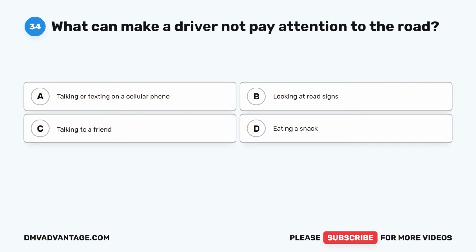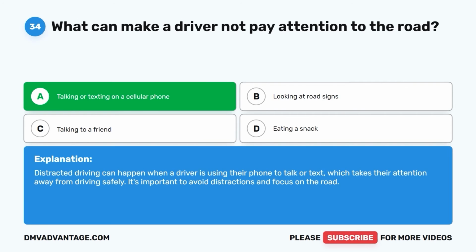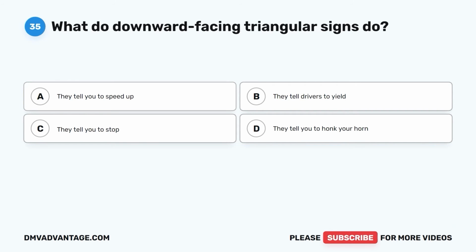B. Looking at road signs. C. Talking to a friend. D. Eating a snack. The correct answer is A. Talking or texting on a cellular phone. Distracted driving can happen when a driver is using their phone to talk or text, which takes their attention away from driving safely. It's important to avoid distractions and focus on the road.